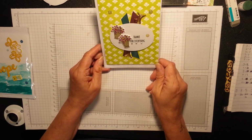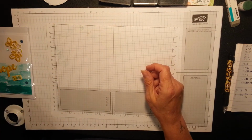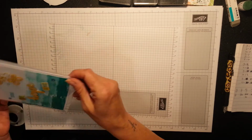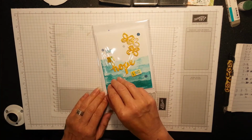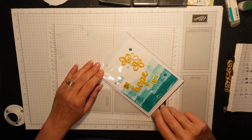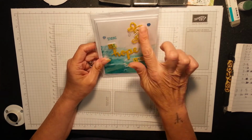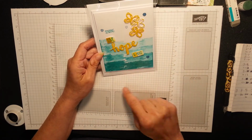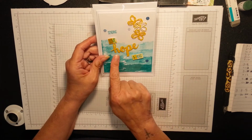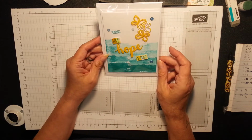Absolutely adorable. Ooh, and the Tranquil Tulips was one of my favourites, but I'm also actually loving this. Again, it's retired as a bundle, but you can still get the thinlets, and you can still get the stamp set. Look at me trying to adjust my cards while they're in there. I think this looks like the ocean. "Sending love, hope, and hugs." And again, our sentiment means a lot.